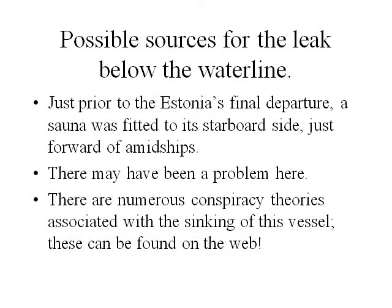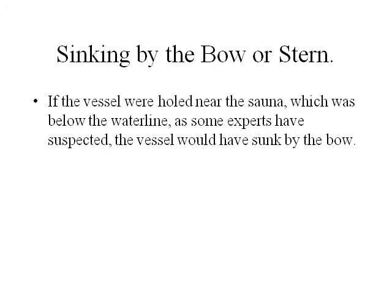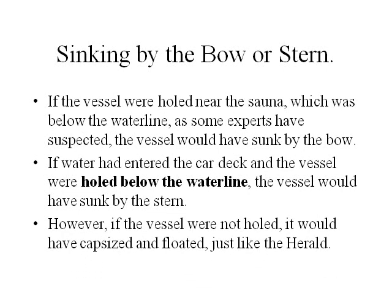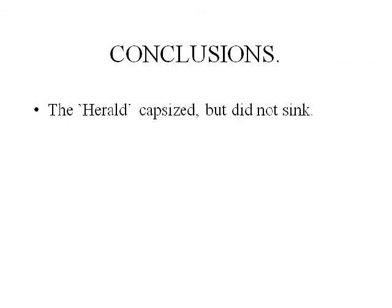There are numerous conspiracy theories associated with the sinking of this vessel. These can be found on the web. If the vessel were holed near the sonar, which was below the waterline, as some experts have suspected, the vessel would have sunk by the bow. If water had entered the car deck and the vessel were holed below the waterline, the vessel would have sunk by the stern. However, if the vessel were not holed, it would have capsized and floated just like the Herald, except that it would have been upside down because it was in deep waters.